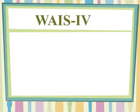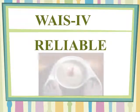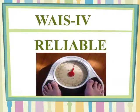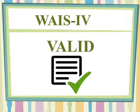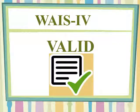Reliable just means that it's consistent. It's like going on a scale, and 5 minutes before you go on the scale again, it's saying the same thing. It's just consistent. And it shows that it's reliable. Valid. Valid, it's because it is accurate and measures what it's designed to measure. Simple.